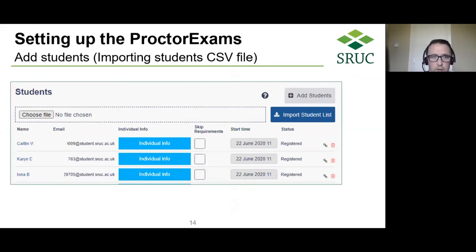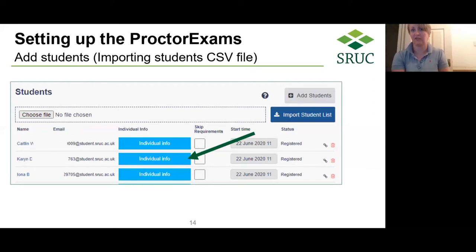The next stage was to add the students. We used a CSV file, a spreadsheet, to upload the students, which is a couple of clicks, a two-second procedure, very quick. We can also add additional information for particular students. For example, if a student needs regular toilet breaks, we can give that information to the reviewers as well. We didn't use that bit. We tend to put it in the general comments, whereas it could more easily go into that individual information.